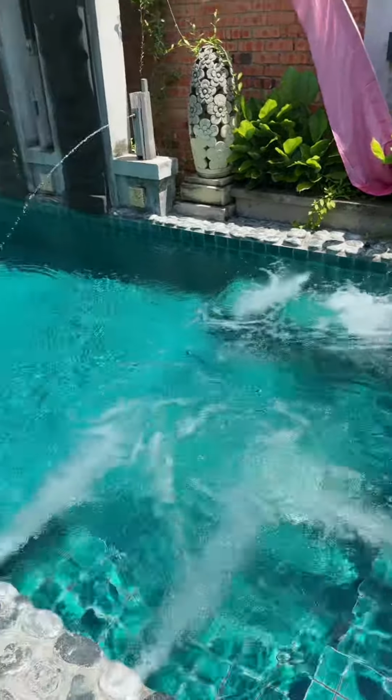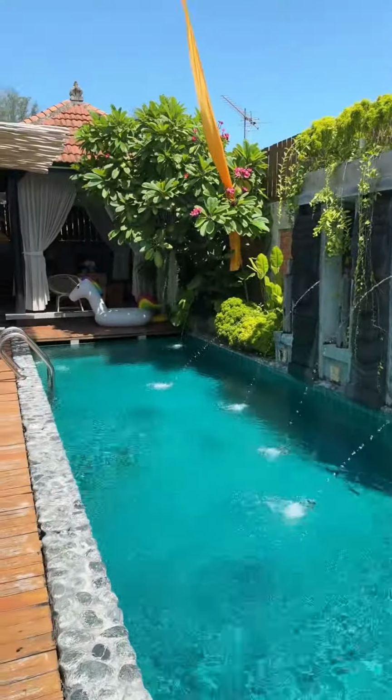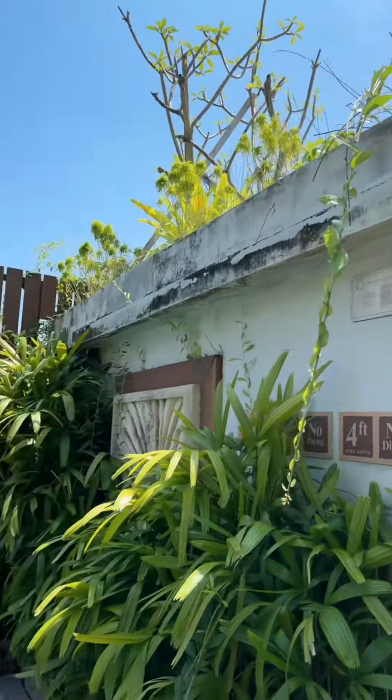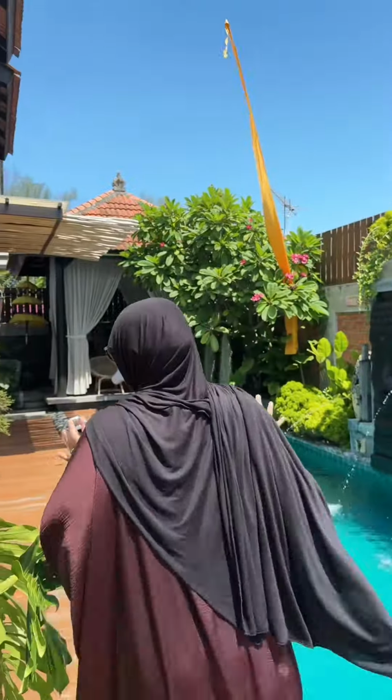I nearly went in. So you've got the, not hot tub, sorry, I call it the hot tub, jacuzzi. Although the water warms up beautifully when the pool's outdoors. Look around you, you are not overlooked. Isn't that just amazing?